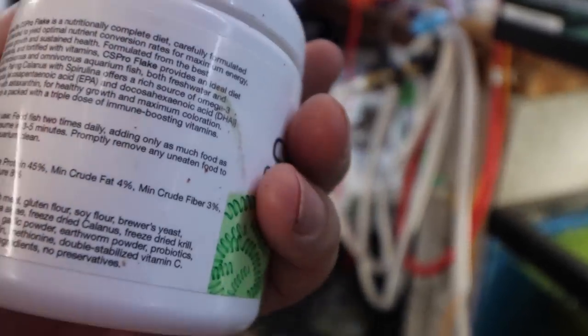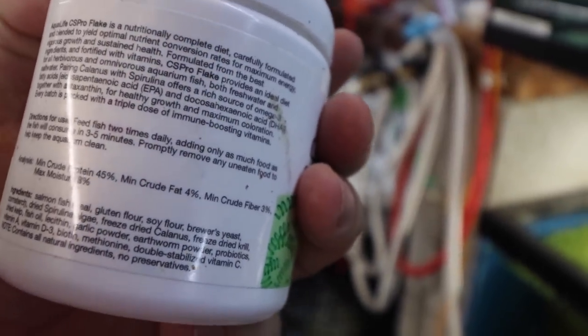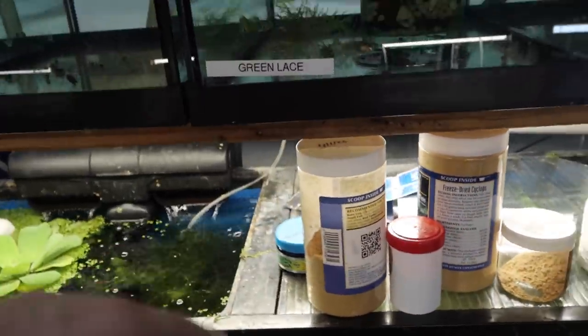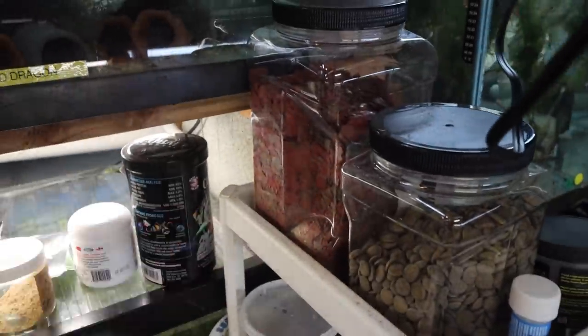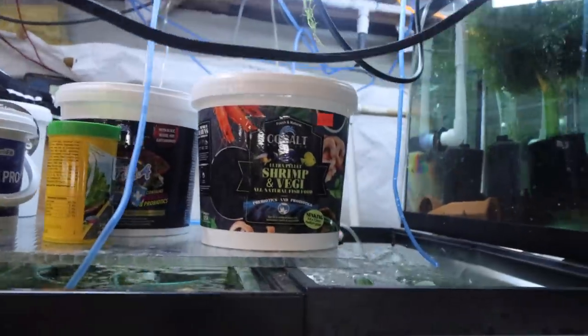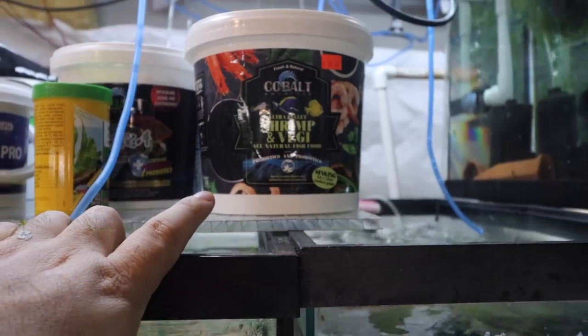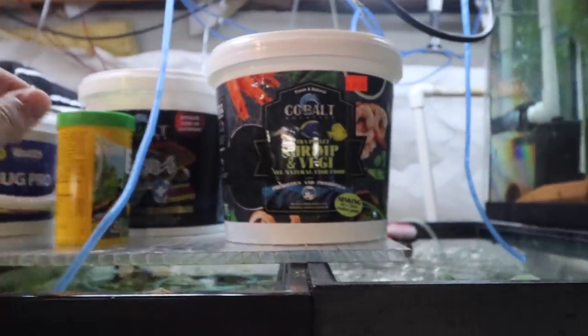It's pretty good. I mean, I have a lot of food, so you can see all the food I have here, down here, over here, up here. Really like the cobalt shrimp and veggie pellets. Got that from Super Cichlids. Came in the other day. Got my new Super Cichlid swag.